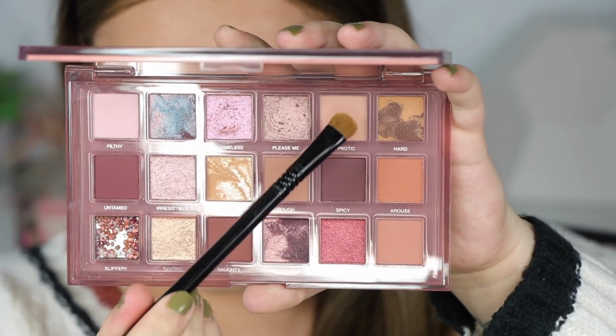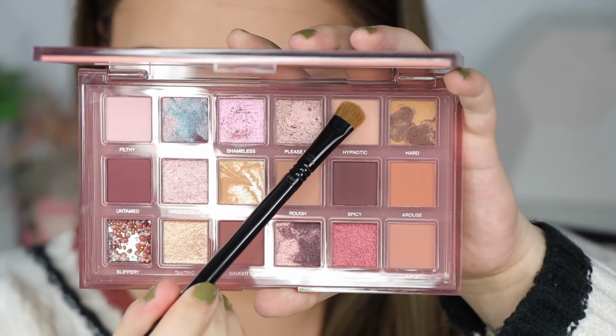The next shade is Hypnotic, and this is a matte formula. Back to the mattes. I love that this is a pretty, I haven't actually counted.